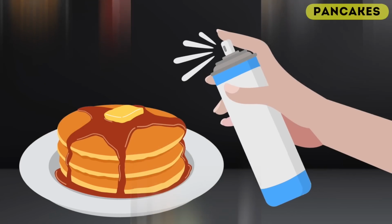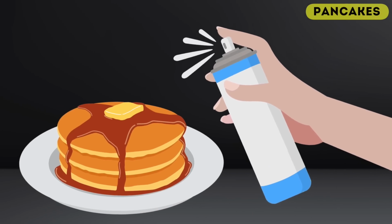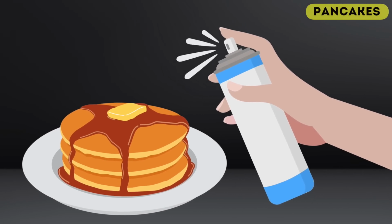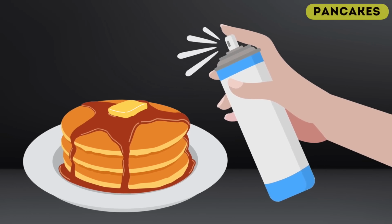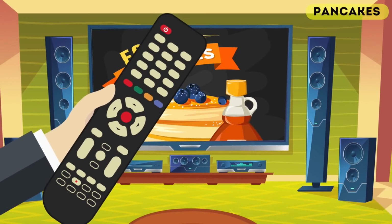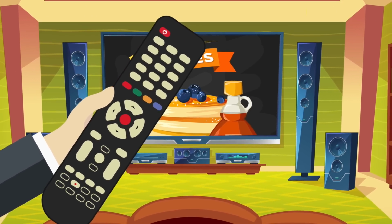They also spray a water repellent spray over the pancakes to act as a protective layer. This means the pancakes will stay very fluffy and dry while the syrup will sit on top. So those images that make you want to eat pancakes are actually motor oil, not syrup.